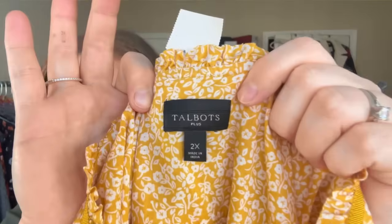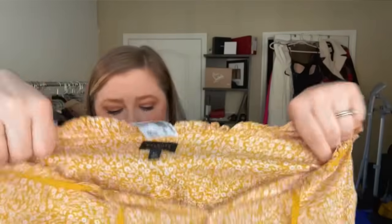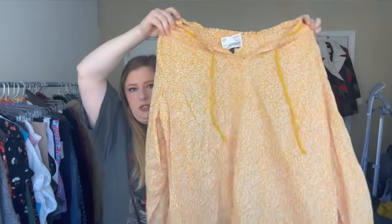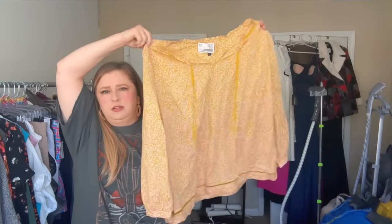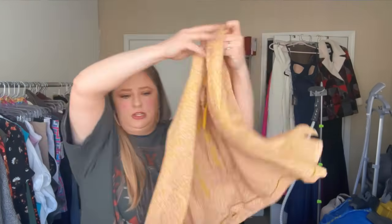This one I probably picked up for that as well, because yellow is not my color. This is Talbot size 2X. This is really pretty though. Like if I had a spray tan, I would definitely wear this. Just not going for the jaundice look. It's not really my vibe.